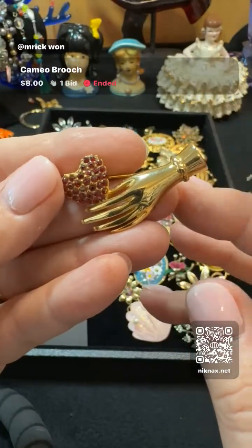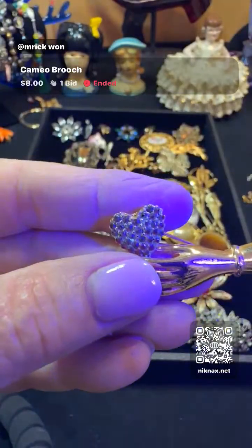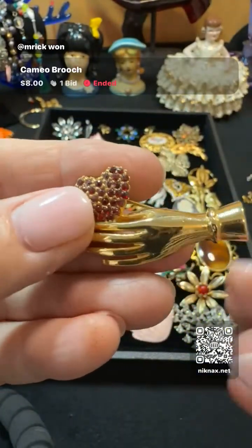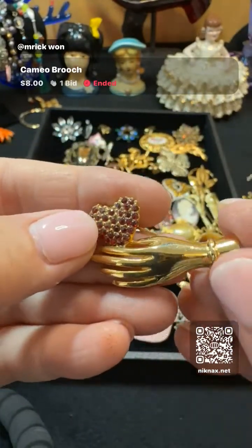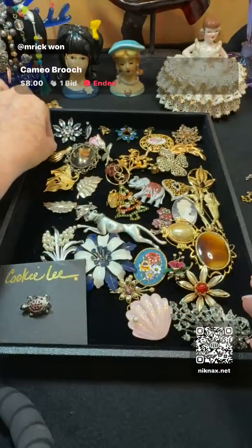So here's a beautiful little hand. I don't think those are real rubies. Nope, those are just probably glass. I can't tell when they're in that little setting. Beautiful little brooch.